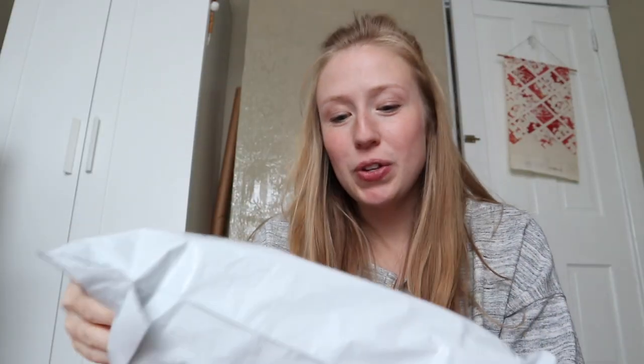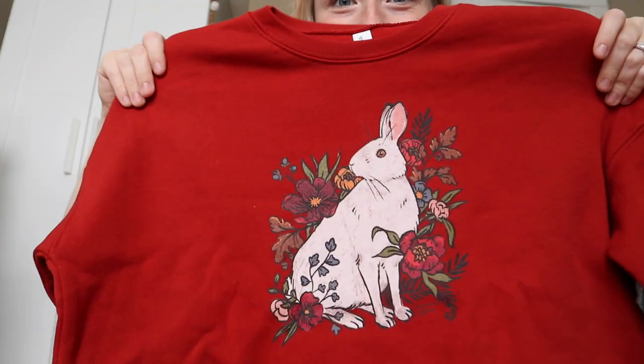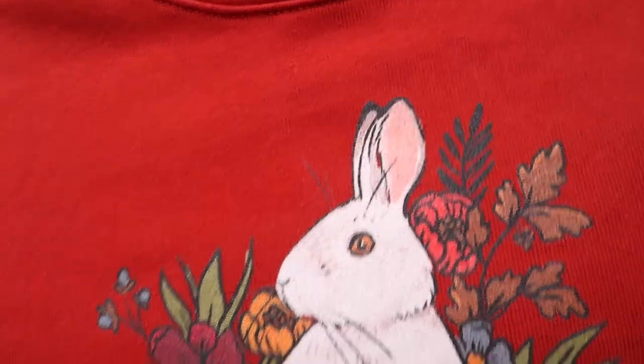The sweater just came. So excited. Okay, here we go. I like this. They eliminated the inner plastic bag. I got the red one. Oh, it looks awesome. I'm gonna take off this little size sticker thing so you can see it. Wow. Here it is. It looks so good.